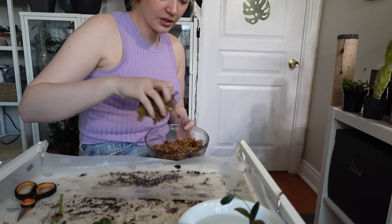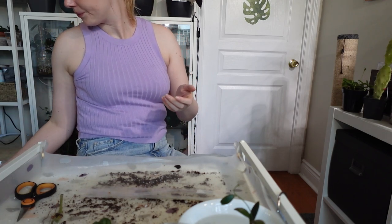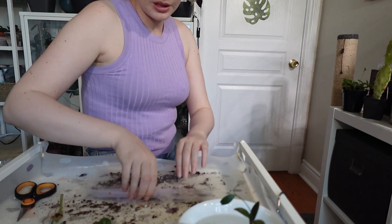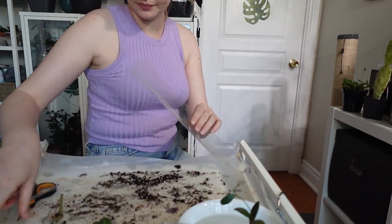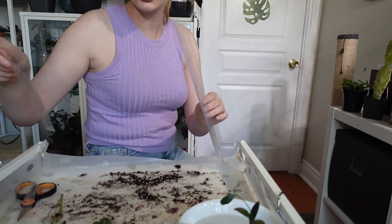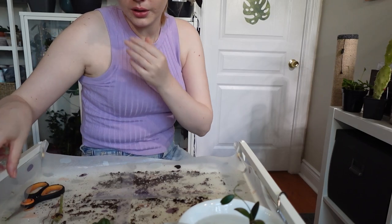I have some moss, which has been pre-soaking in a mix of water and Super Thrive to help it hydrate better. And I think I'm ready to go. So I'm gonna start by assembling the lazy pole, which I'm terrible at. I think I've only done this once before, so don't laugh at me. Or, you know, do whatever, your prerogative, internet.